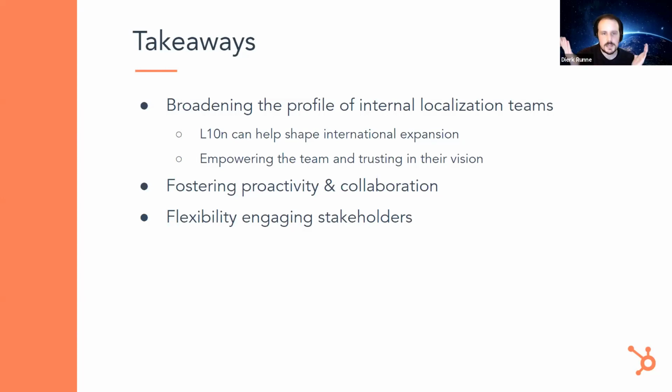So my takeaways are, we would generally recommend broadening the profile of internal localization teams as much as possible, and not think of it as just localization, however you want to define that, but really think of it as a team that can help with global enablement, that can help shape how companies expand internationally.